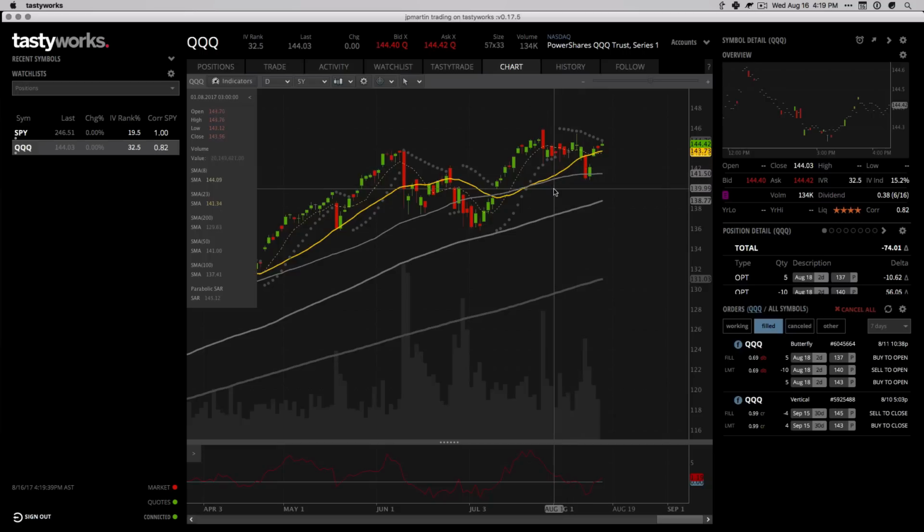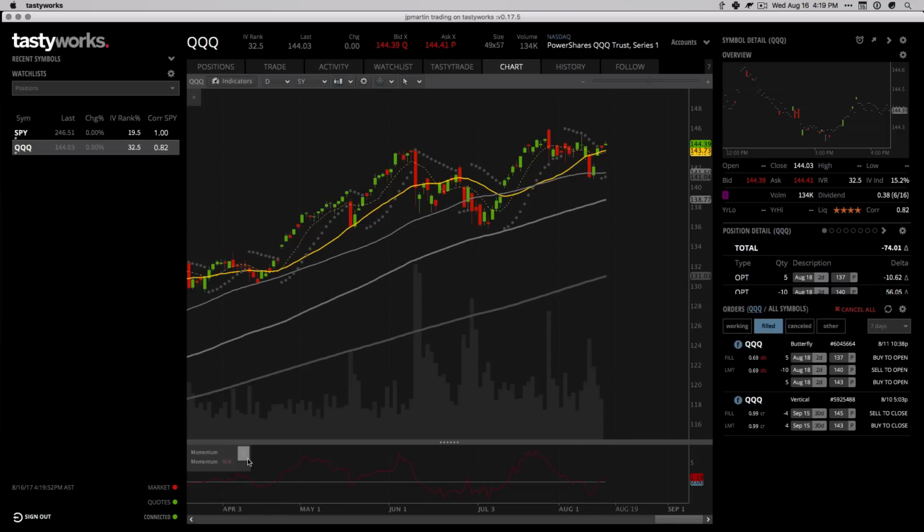The 23 is this one, the 200 is this gray one, the 50 is this one, and also the 100 as well. So I have color coded them so you can go through them as well. And at the bottom I have the momentum oscillator as well. Let's go into details about how this is added.